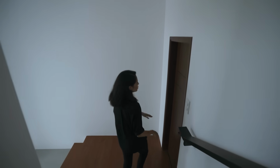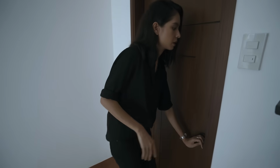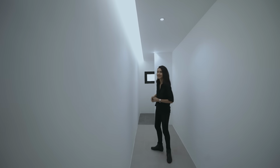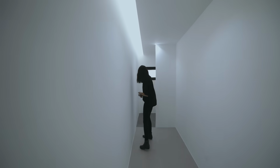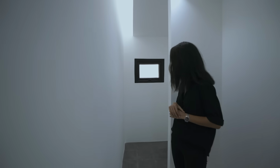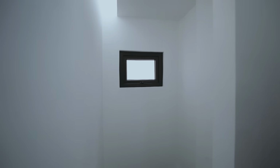Okay, so just before we reach the lower ground, there's a door over here for storage. No, it's a storage room, but you've still got cove lighting. It's pretty cool. It extends all the way here with a little nook at the end, and it still has a window.